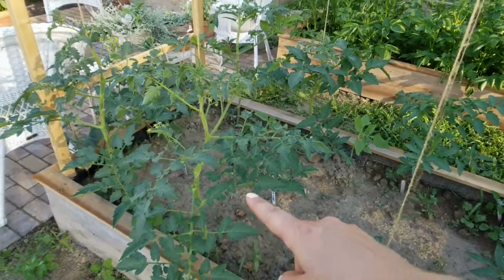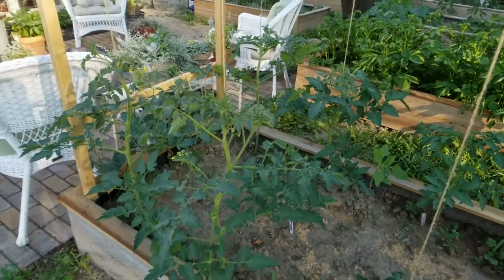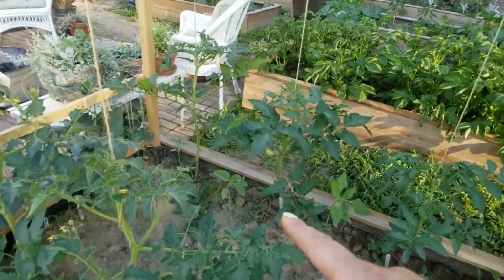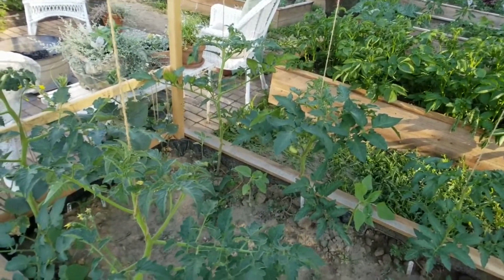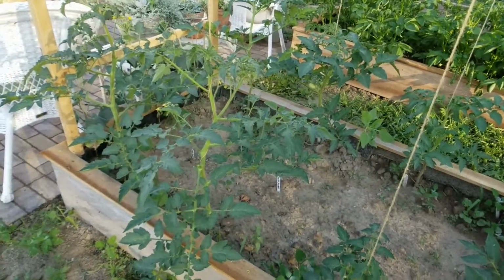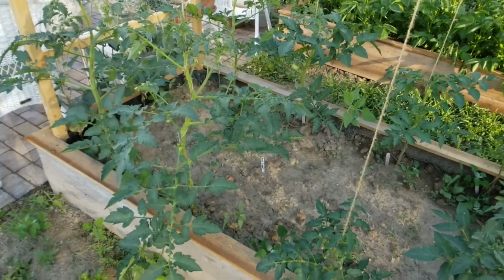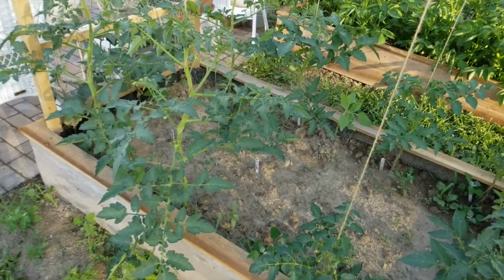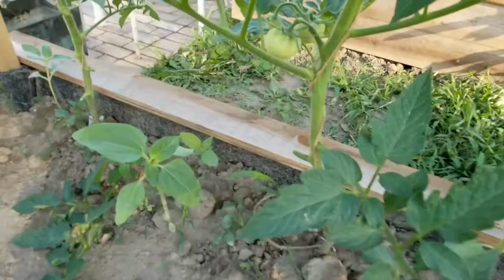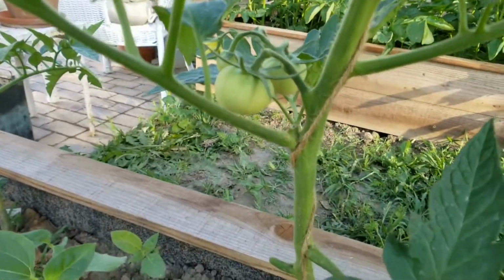Now if you had those suckers growing out and you don't prune them, I'm not sure that this trellis system would work for you, because I noticed for that one back there that was getting really big, there was no way to support it. So I think this would only work for plants that you plan to train to grow up and plan to take those suckers off of. I just saw these tomatoes. Look how big those are getting.